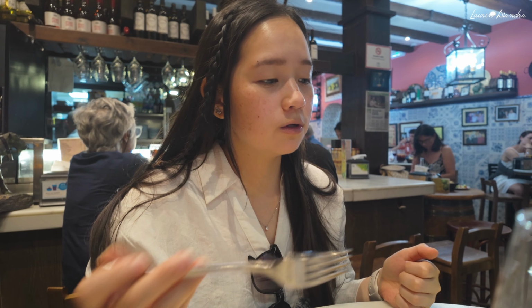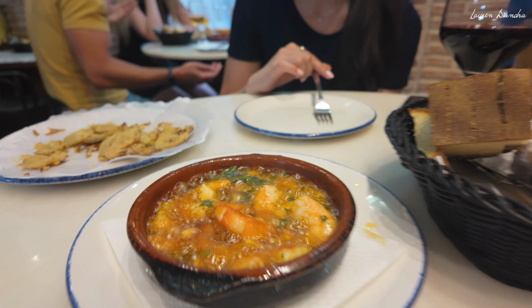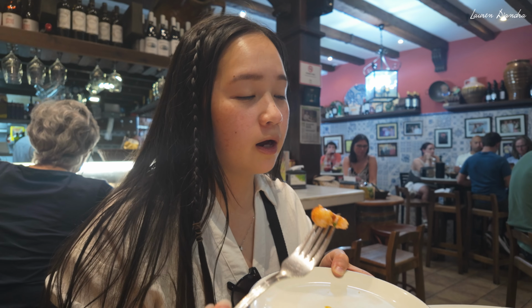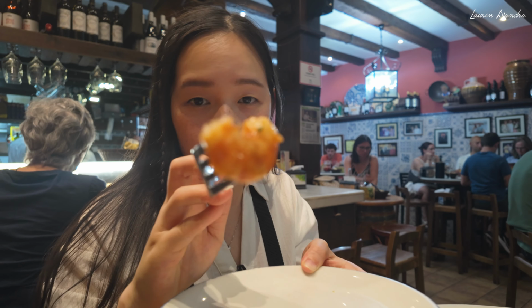It's actually not very oily, it's really light. The artichoke flavor is quite subtle though. Can't wait to try it! Oh, it smells so good though. I think this one was way better than Meson Iberico. Like the prawns are just juicier, but I think it's just because they use different prawns.